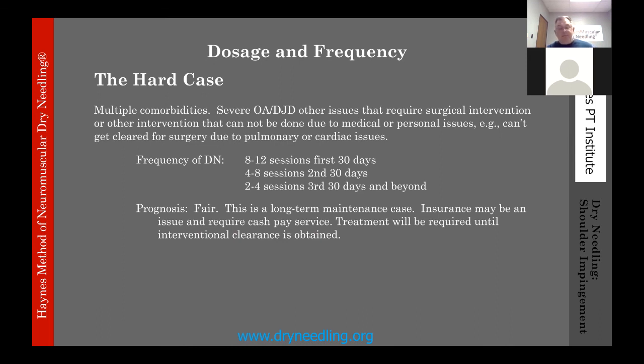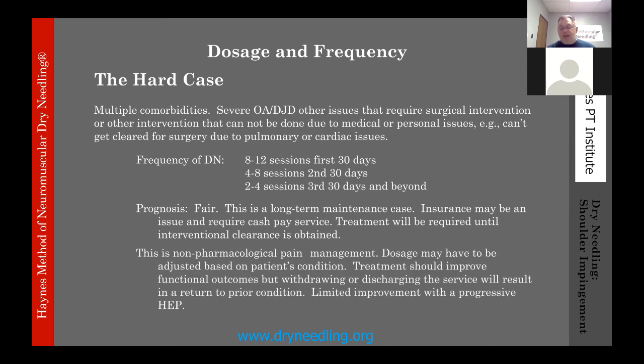And the dry needling can be a great way to reduce their pain. So this is specifically non-pharmacological pain management. The dosage may have to be adjusted based on their condition, and treatment should improve functional outcomes, but withdrawing or discharging the dry needling program will result in a return to their prior condition. There would be limited improvement with these folks even with a really progressive, aggressive HEP.